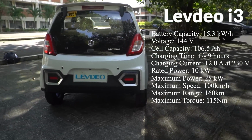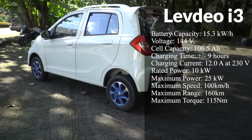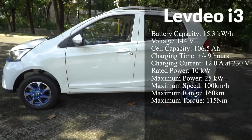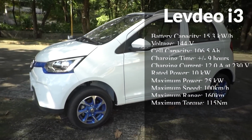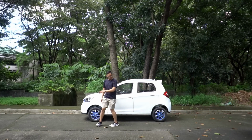Rated power is at 10 kilowatts with a maximum power of 25 kilowatts. This hatchback is said to have a maximum speed of 100 kilometers per hour and a maximum torque of 150 Newton meters. So this is the side profile of the Levdeo i3.